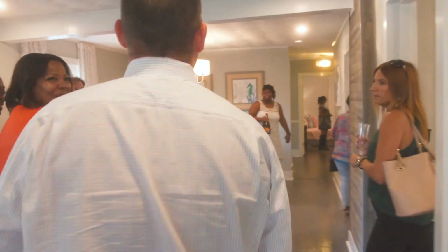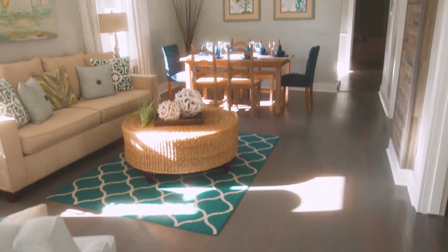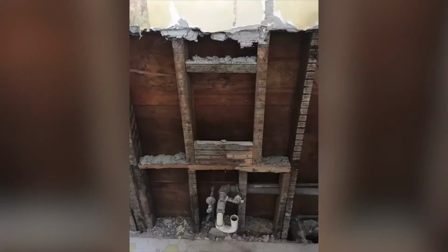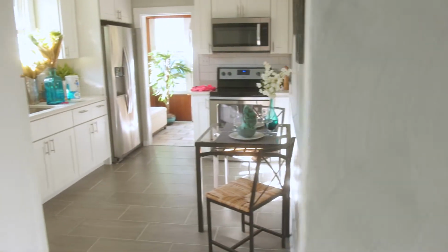I love that. So I've invited other realtors, brokers, neighbors, potential buyers. They're all here to take a look. I'm so excited. Our team rehabbed this cute little beach cottage here in Buckroe Beach. It was in really bad shape. I mean, it was rough. But now it's seeing its full potential.